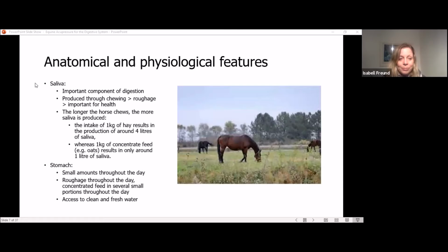So, with the stomach, we already said small amounts throughout the day so that it doesn't get too full and cause issues. And that means roughage can be provided throughout the day, all day long, but the concentrated feed should be fed in several small portions throughout the day. That's ideally. But that, of course, depends on the way we are able to manage everything. There should also be access to clean and fresh water available all day.